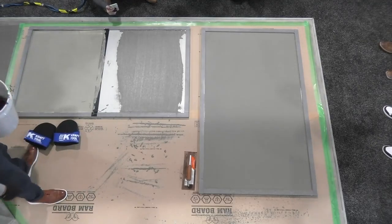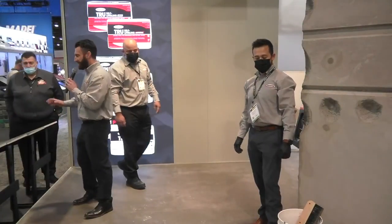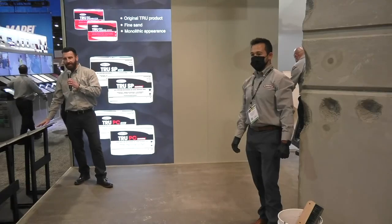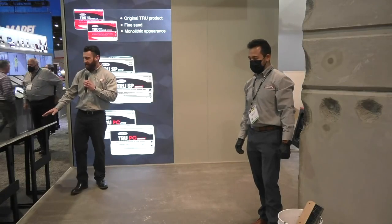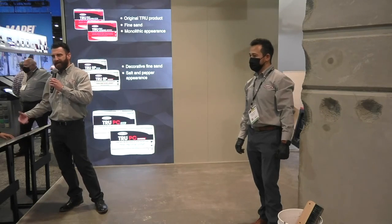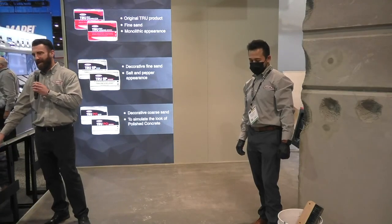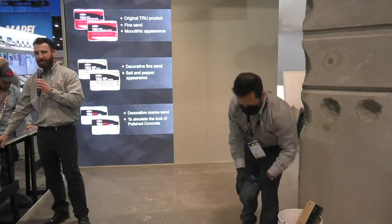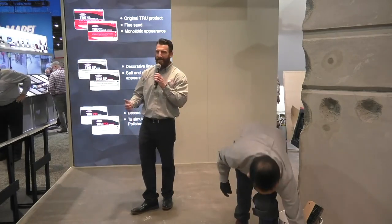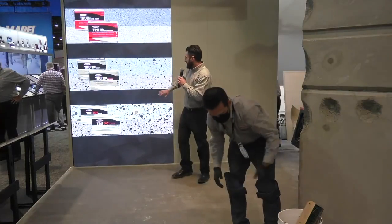So many of you are probably familiar with our True line of flooring products. We've got some samples right over here, so you can come on up and take a closer look right after the demonstration. The True self-leveling has a very fine sand, kind of a uniform appearance. The True SP has a decorative fine sand and gives a salt and pepper look. That's why we call it SP. And the True PC has a decorative coarse sand, designed to replicate the look of polished concrete. That's why we call it True PC. All of these products are available in both natural and gray. We should have some images here on the screen so you can see the difference. Here we go, the natural and the gray look.